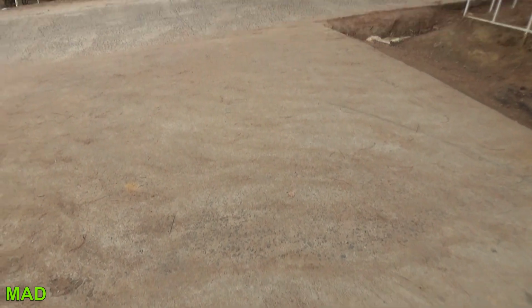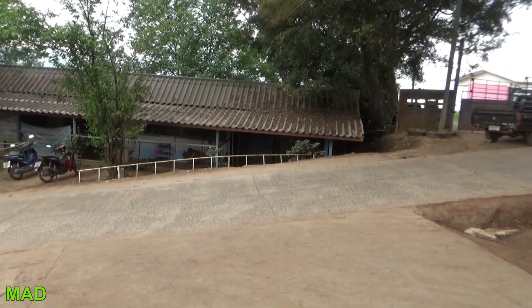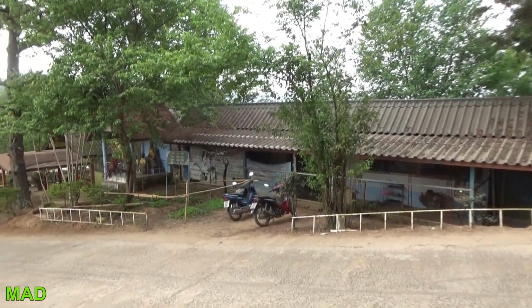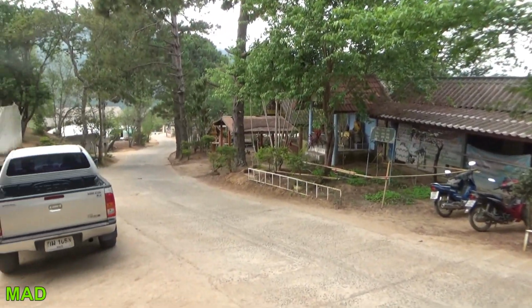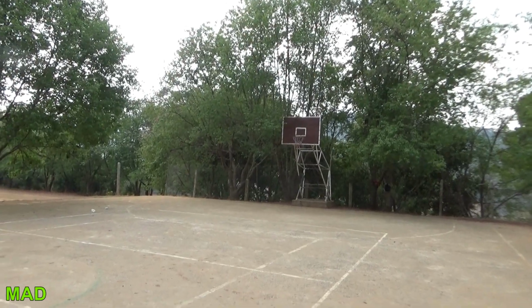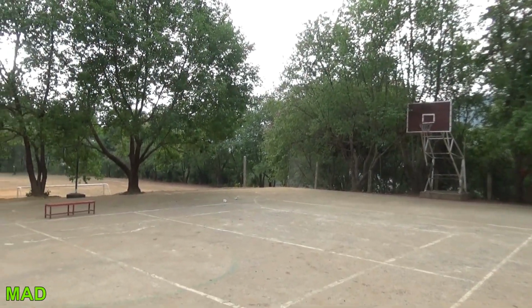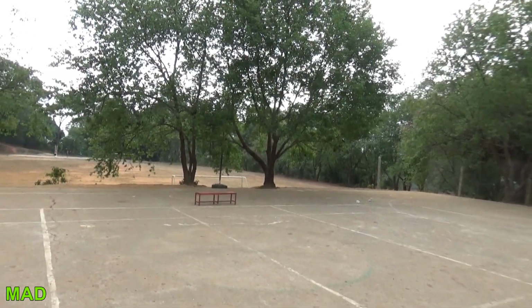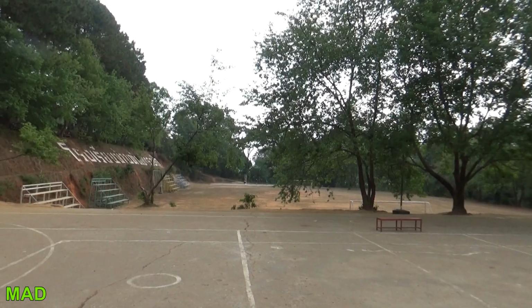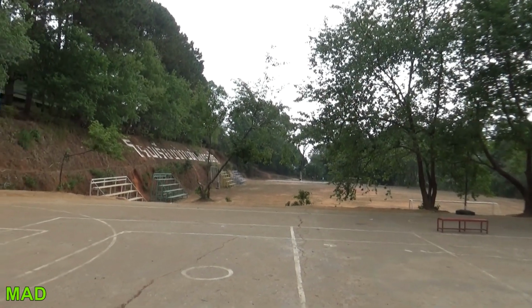Speaking of dogs, one left this mark right there. Dogs are good at that, wet concrete and dogs. From the school, we go down. Basketball here. Got a couple of young ladies, 3 young ladies over there playing takraw. School seems to be just getting out.